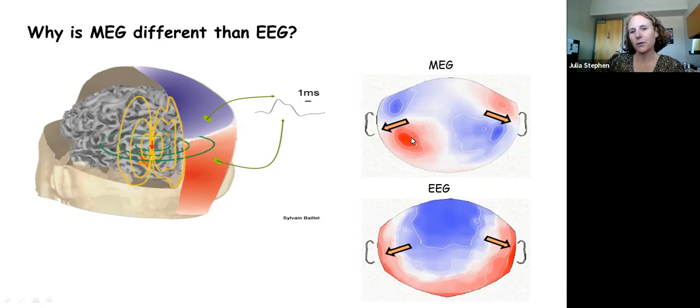So this is just a simple spatial demonstration. If you look at the magnetic field patterns at the sensor level with MEG, this is stimulating auditory cortex with MEG and EEG, the same sources. With the EEG signal, based on that spatial pattern, you can't even guess where the sources are coming from. And with MEG, it's between the two, the maximum and the minimum. So it's much easier to spatially identify where the activity is coming from.